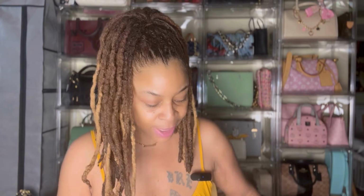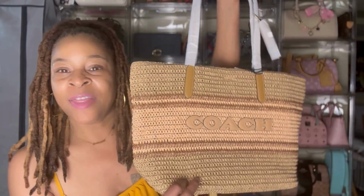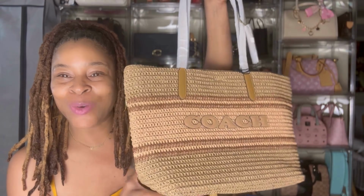When I was notified that they were coming out with this purple, I wasn't even checking for this bag, because number one, it's not purple. But the more I looked at it, the more I decided I probably needed to go ahead and grab it, because I don't have any of these in my collection. This is really good resort vacation wear, and that is the city tote in the straw.